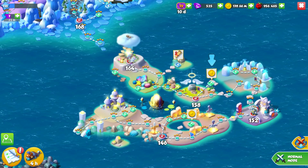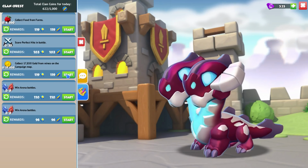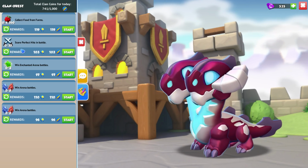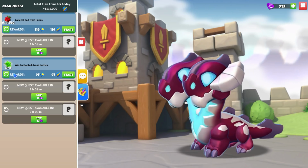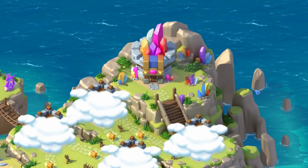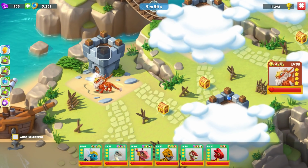Collect some more gold from mines, we can do that as well. I only need to collect from 1 to do the thing. I'm wasting valuable collection things for points. And we can't do our arena fights, we can't do all 3 of our enchanted fights, or we probably can't. We'll try it out anyway. Maybe we'll get lucky. Maybe we'll somehow get 3 fights in a row.